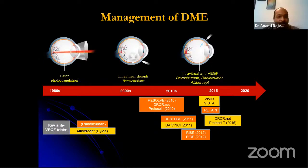In the 80s, to the turn of the millennium, intravitreal steroids held sway. To the current era of the anti-VEGF triumvirate, namely bevacizumab, ranibizumab, and aflibercept.